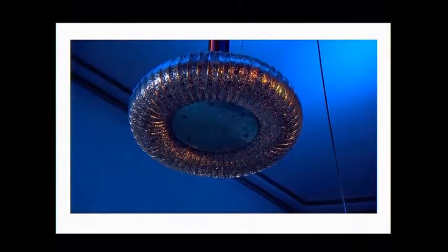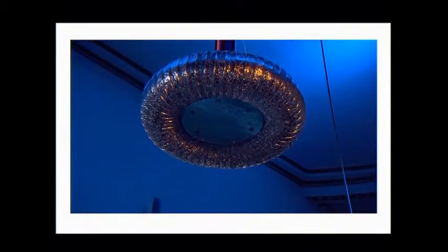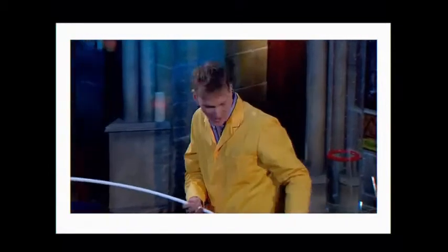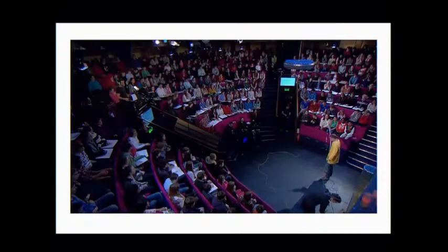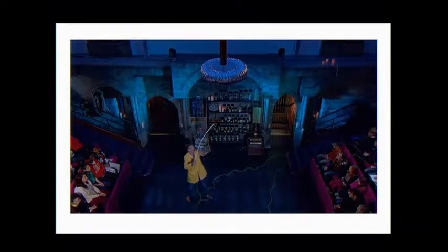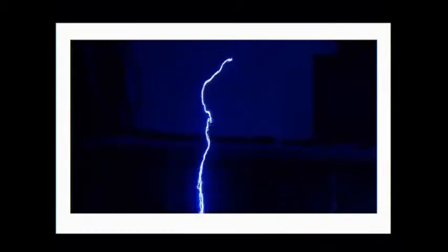This is a Tesla coil then, and it can generate 1,000,000 volts. We've had some problems with this bit of kit. It basically fries all the cameras, all the electrics, all the lights. So this really should give us some rather impressive lightning. Now, I must ask everyone just to remain in your seats for this demonstration. Let's see how we go.